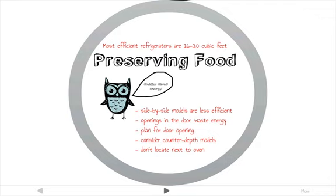Now, the first type of appliance that we use is one to preserve food. The most efficient refrigerators are the smaller ones, the 16 to 20 cubic feet refrigerators. Side-by-side models are definitely less efficient than styles with the freezer on the top. And automatic ice makers or any kind of openings in the doors also can waste a lot of energy. Always consider the depth of the refrigerator when the door is open at 90 degrees before specifying it. So how much room do you have in the kitchen when that door opens?